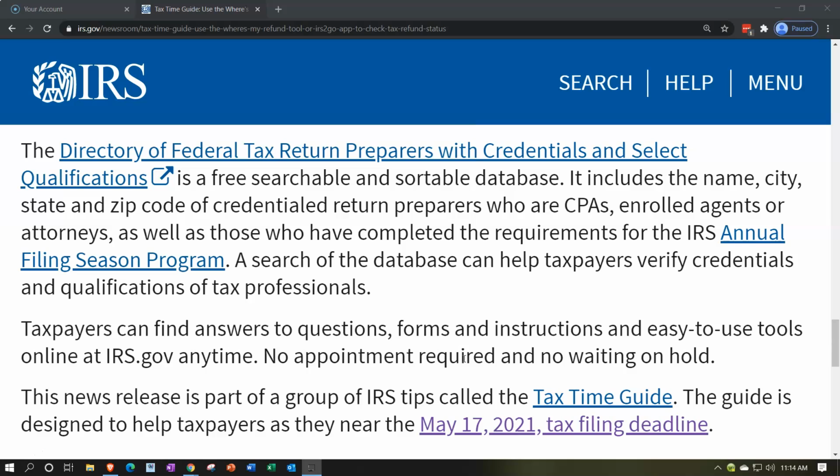You want to set up a system that's going to ease the pain not only now, but in the future of tax preparation and any problems with the IRS. Therefore, you want to choose someone that's going to fit your needs.